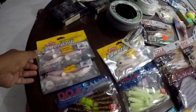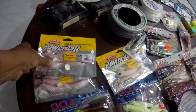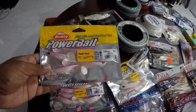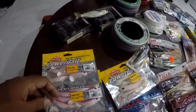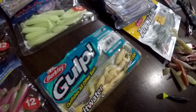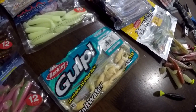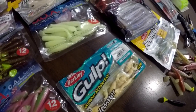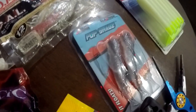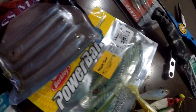And also I have the Berkeley Powerbait, which I use quite a lot. This is slightly bigger than the Carl. It's 3.5 inches versus the 3 inches of the Carl. So it's a little variety as well. I have the Berkeley Gulp. I haven't used it much. This is the scented one, but I definitely want to use it some more. I have some random soft plastics, Bassmasters. I have some Z-Man Pop Shads, some more Berkeley Powerbaits, different color.